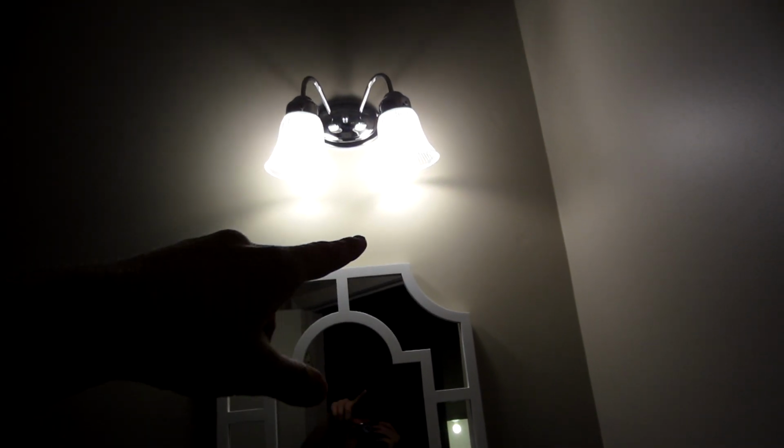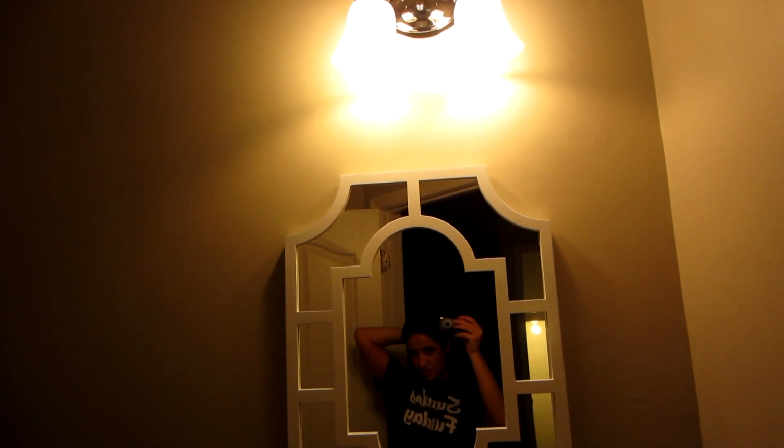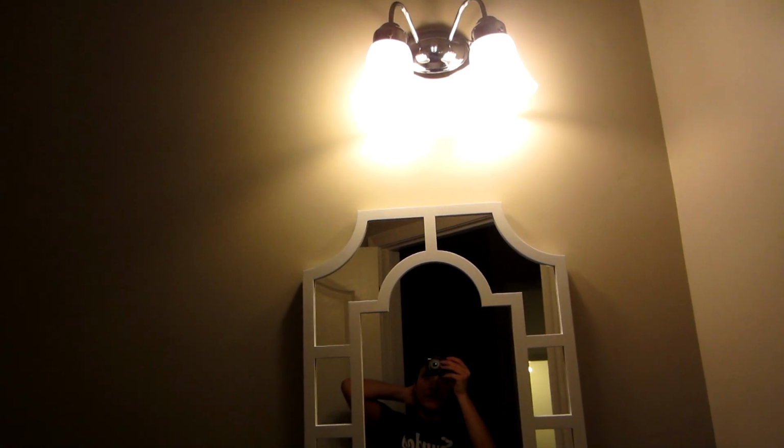Is the new light gonna hang lower? It's gotta be in the same place, but I can't change that. Okay, so it's just gonna be bigger. That's the match. Got it. It's just gonna be bigger than what it is now, probably. I haven't figured it out yet.